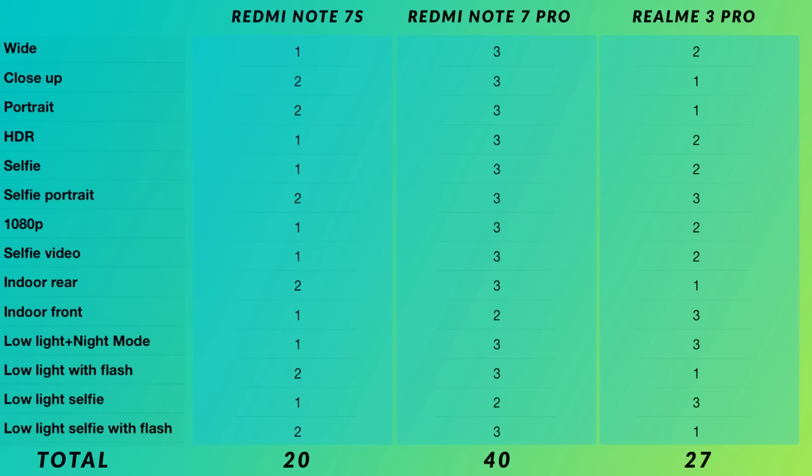The Realme 3 Pro takes great looking pictures, but the camera algorithm favors cranking up the colors, which does not make it look very natural in the end. In fact, if I wanted an alternative to the Redmi Note 7 Pro for a camera phone under rupees 20,000, I would actually go for the Mi A2.